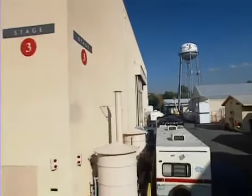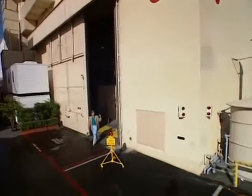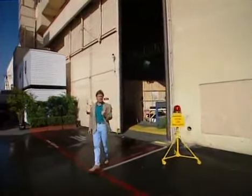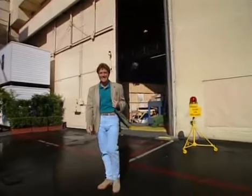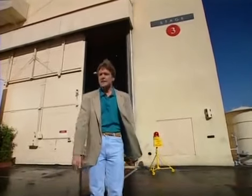Welcome to Soundstage 3 at the Walt Disney Studios in Southern California. This is where Kirk Douglas fought a giant squid in 20,000 Leagues Under the Sea, and Julie Andrews and Dick Van Dyke danced with the animated penguins in Mary Poppins. I'm Patrick Van Horn. Making movies is a business like no other, full of glamour and excitement.